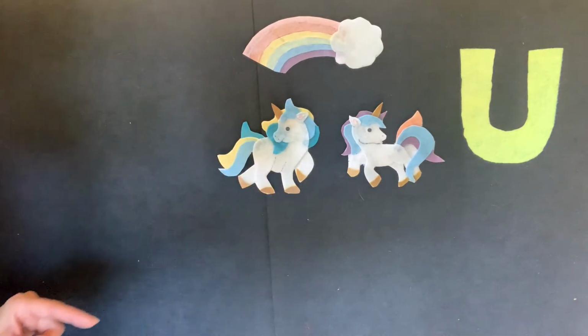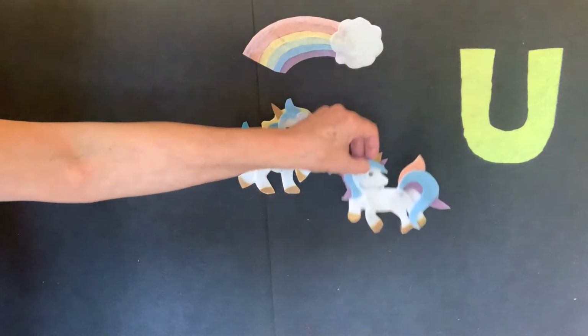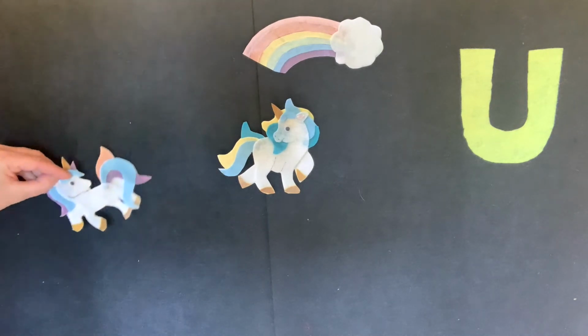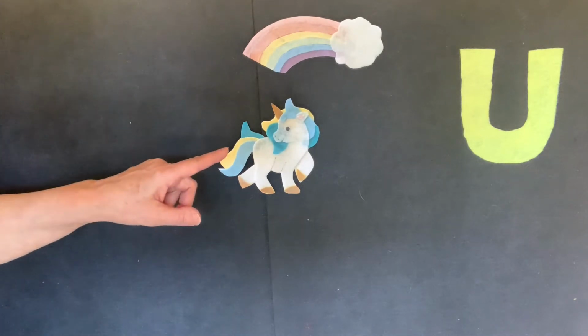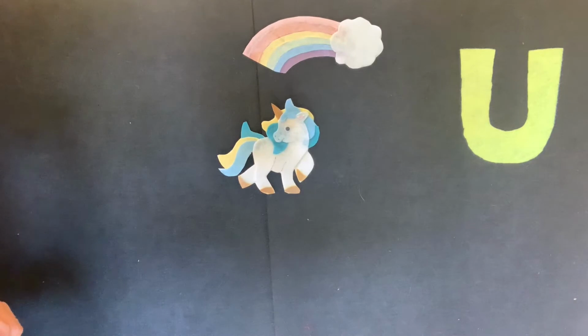Yes, they have shiny horns, looking so sparkly and bright. Shiny! One trotted far away so she can dance and play. Now there is just 1 unicorn. Nay, nay. 1 magic unicorn.